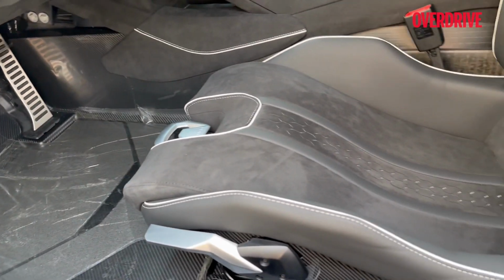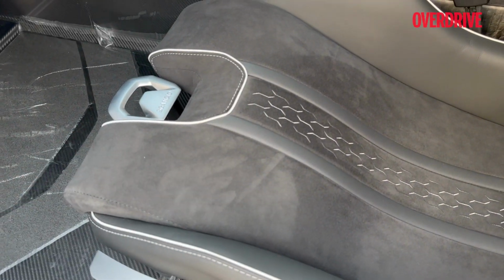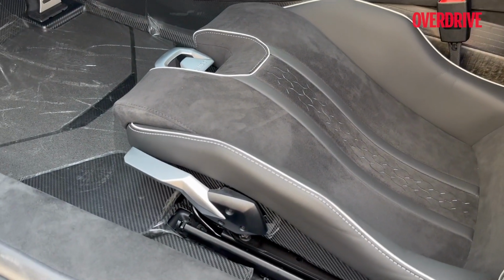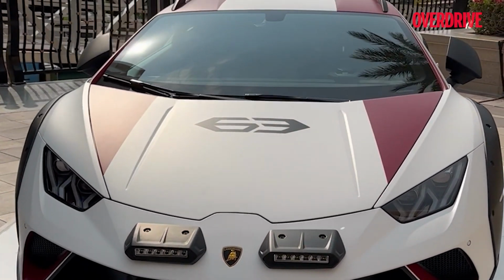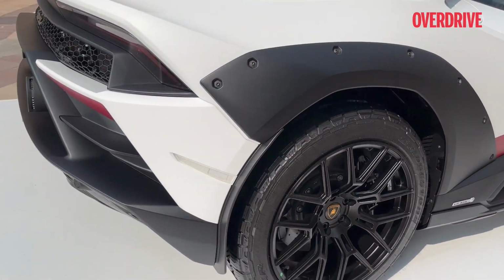These are the pedals, those are the seats, and that's the adjustment for the seat. That will adjust the seat back, that's the height, and that's the reach. And while we're at it, let's also listen to that V10 again.